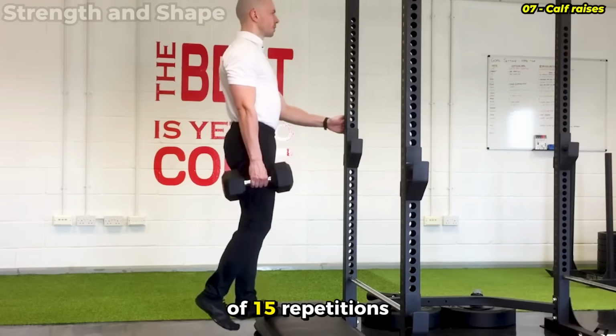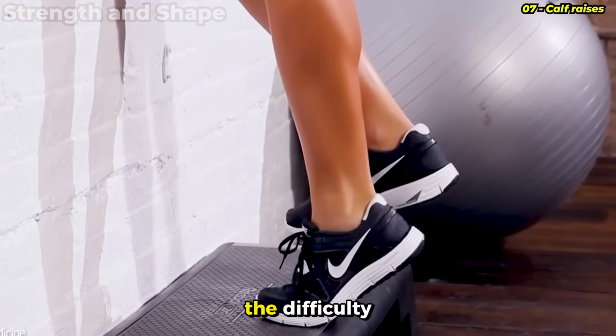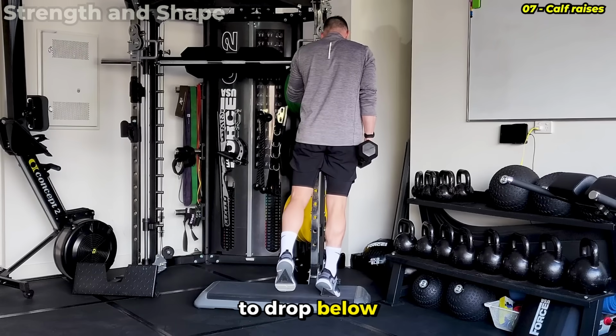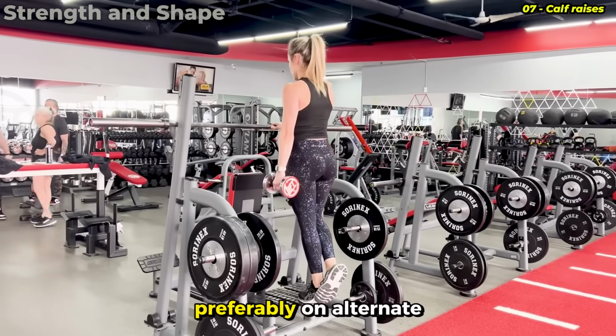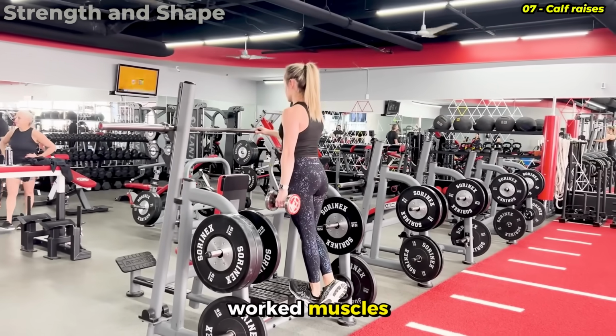Start with 2 sets of 12 repetitions, with 60 seconds of rest between them, and gradually progress to 3 sets of 15 repetitions. If you feel it's becoming too easy, you can increase the difficulty by holding small weights or performing the exercise on a step, allowing your heels to drop below the level of your toes for greater range of motion. Perform this exercise 3 times a week, preferably on alternate days, to allow adequate recovery of the worked muscles.